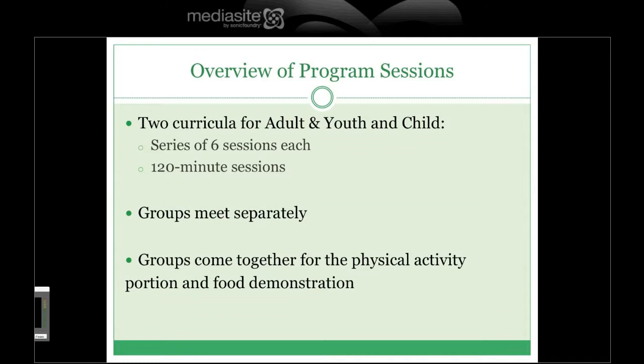The nutrition educator or the FCS agent will be teaching the adult and youth participants if the program is targeted to English-speaking families. Or the agent or nutrition educator will work with a bilingual adult and youth facilitator if the program is being conducted in Spanish. As the child facilitator, you will lead all of the activities with the children in the program in English, whether the other group is English or Spanish speaking. But if you are bilingual and working with Latino Hispanic families, at times you might speak Spanish with some of the children. The program consists of a series of 6 sessions, each lasting approximately 120 minutes.